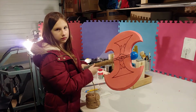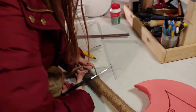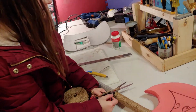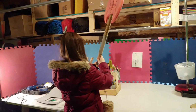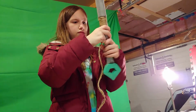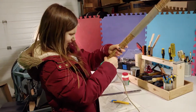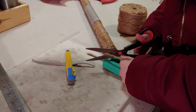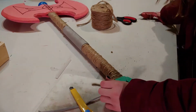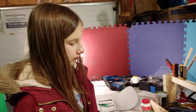Naya, you have 7 minutes until bedtime. Stuck. This string won't cut. I know I'm running out of time. My arm hurts. I wanted to do some battle damage, but I guess there's no time left.